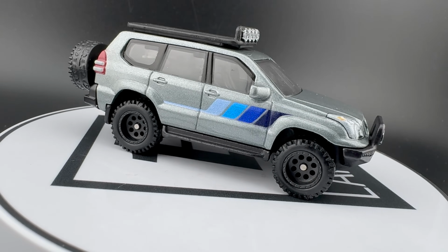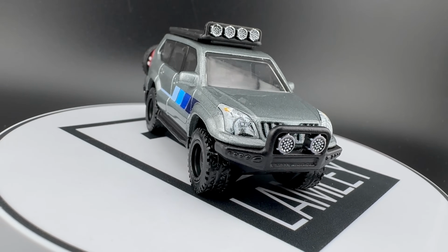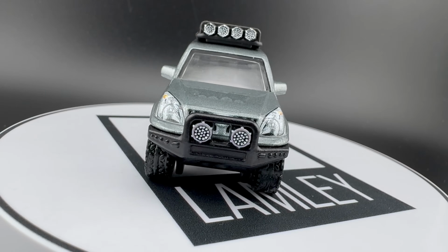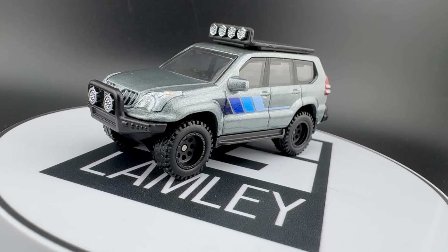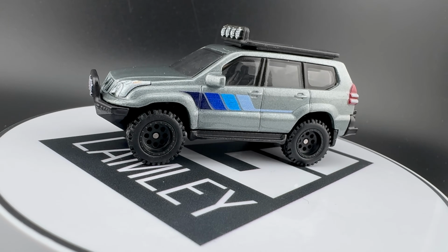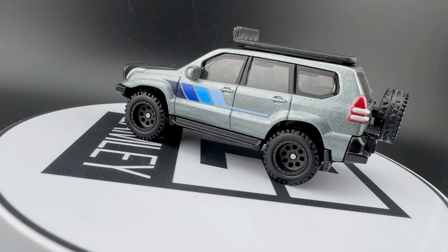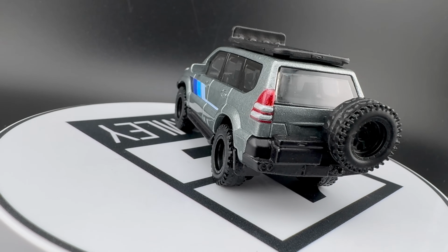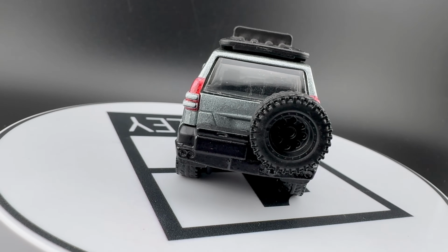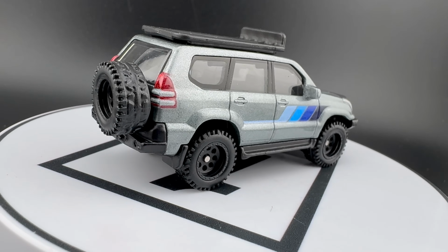It is the Toyota Land Cruiser, '05 Toyota Land Cruiser Prado. This one also has a chase version. We'll stay focused on this one, the regular release. The black chase is pretty cool, I'll showcase that later. But really, really nice version. It has that real Toyota look to it on the side with the side stripes, but has some modifications as well: lifted, spare tire, all that kind of stuff. Really, really cool off-road model.